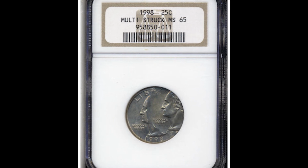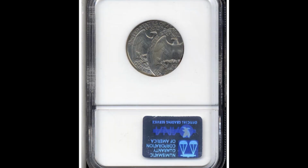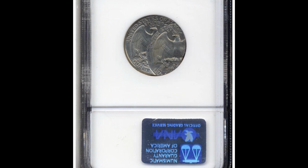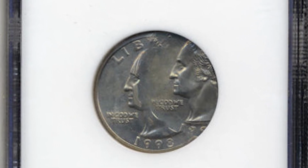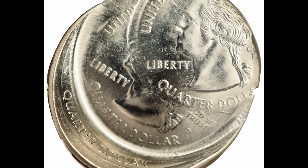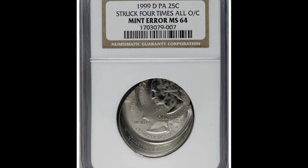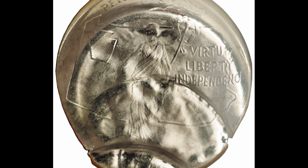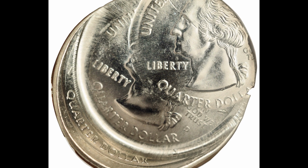Up next, we have a 25-cent Washington quarter from 1988, and this is a multi-struck coin. If your quarter has multiple strikes like this, it may be worth getting graded and selling for good money, because this NGC Mint State 65 quarter sold for $575. Here we have a 1999-D 25-cent Pennsylvania statehood quarter with multiple strikes, graded by NGC Mint State 64. Now it is possible to find these in circulation, but it will be pretty challenging. I'm always looking through my spare change to see if I have anything like this, because this one 25-cent quarter sold for $690.